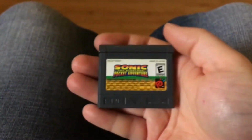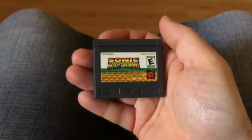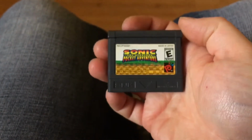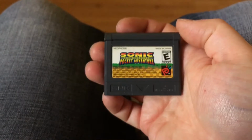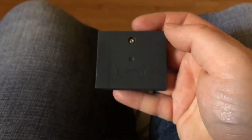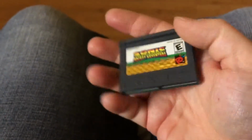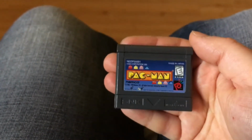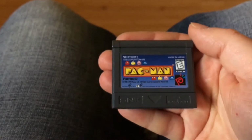And I'll give you a close-up of what the games do look like. I'll show you my Sonic the Hedgehog Pocket Adventure. So the games, like I said, are exactly like the Game Boy Advance games. Very, very identical, just a little bit longer. But yeah, the games go on the top. I'll show you Pac-Man as well, close up. And you got Pac-Man, which, like I said, one of my favorite games of all time.